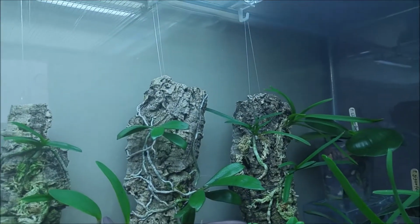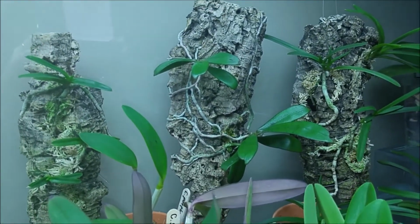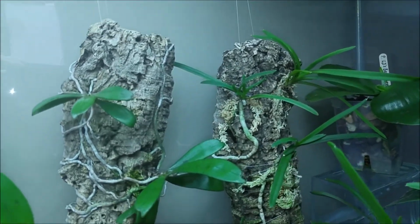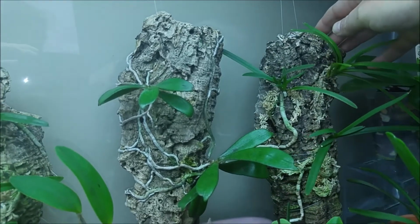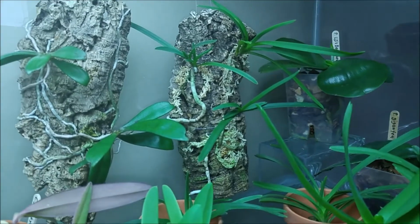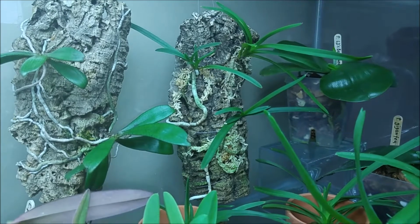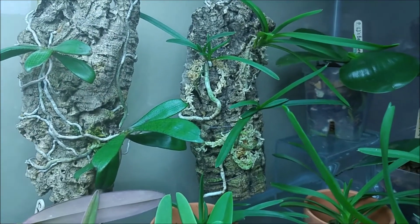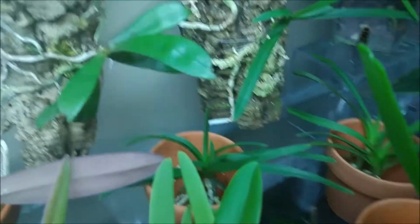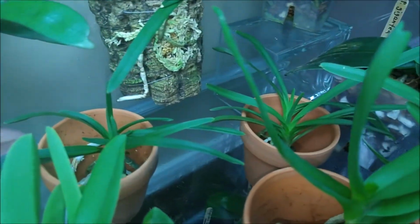I continue to expand my hanging space. So I brought my Aerangis biloba here. And I also mounted some of my Vanda tricolor seedlings. They are growing and they're starting to take more and more space. So I thought I'll just grow them vertically for now. When they grow more, I'll probably take out this mount, but for now, they're good growing there. And I still have 2 more pots with 2 seedlings each, which are growing over there.